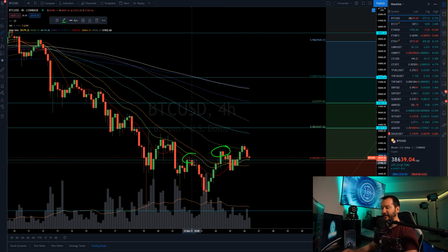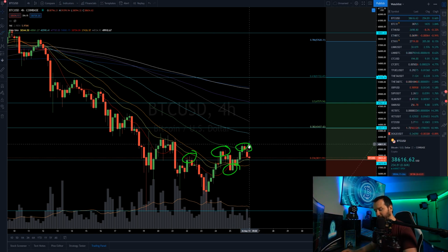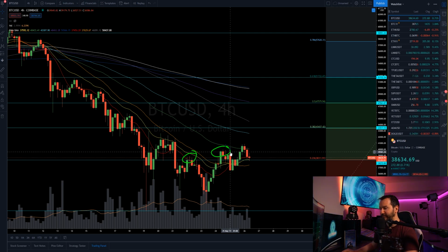We saw this high come in, taking out this one right here, and now we've confirmed a higher low. And this high here has come in and has taken out this one here. So now we have a 4-hour uptrend in play. That's quite nice to see.